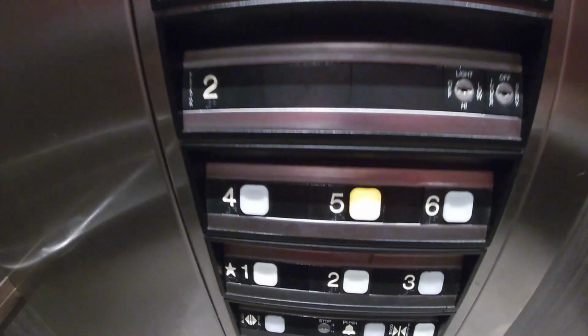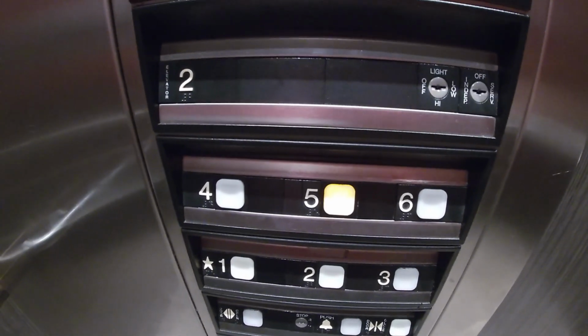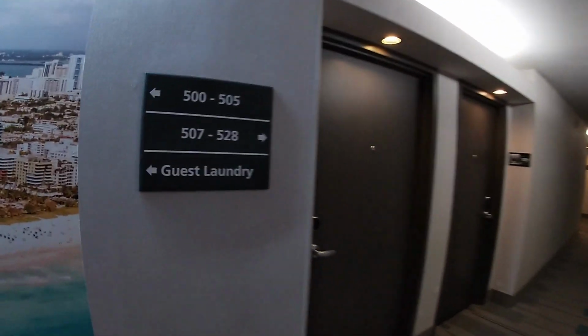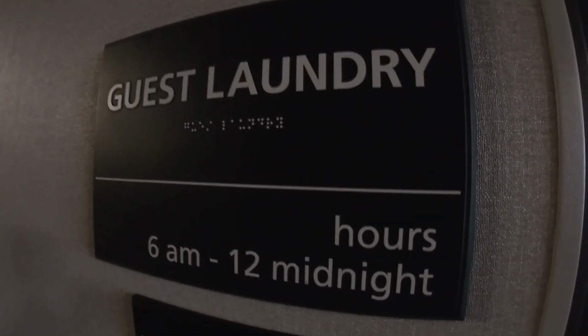So we're staying on floor 6. We're heading down to floor 5 because we were told guest laundry, I guess our closest one for us, was on floor 5. And I haven't been able to find this thing yet, so we're going to go see if we can check this out. Let's see what we can find. There you go. Guest laundry this way. Let me see if I can find it. Ooh, it's warm in here.